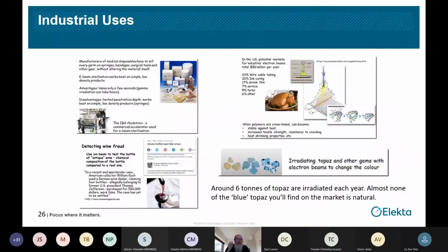So I mentioned industrial uses. Irradiation for sterilization is a major use of accelerators. Most medical products get irradiated to sterilize them. We can use it, as it says here, for detecting wine fraud. It does other things as well, but we can look at a signature from putting radiation through it, and we can prove whether or not it's the real thing.